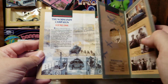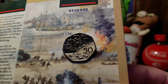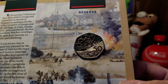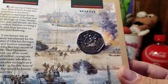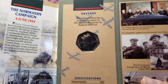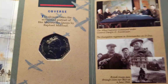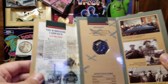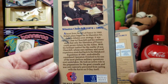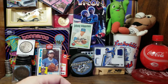Here we have a drawing of the coin, and as we flip it around here, bring that closer to the camera. This 50 pence coin, we see multiple planes at the top, which are supporting the boats at the bottom, representing the soldiers who were storming the beach at that time. We flip it around, we see the same obverse that we saw of Queen Elizabeth on that most recent set. So I thought this was also an unusual design. We have a little snippet on Churchill here on the back. So those were the 5 British pickups that I got at the show.